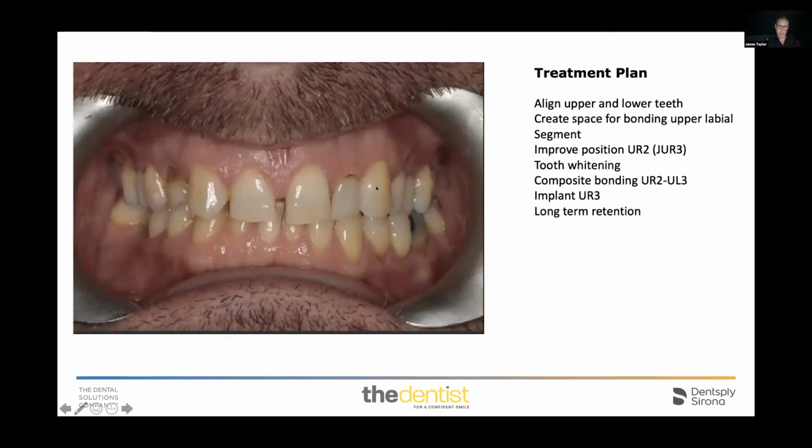So I'm going to align the upper and lower teeth. I'm going to create space for bonding of the upper labial segment. So I'm going to redistribute the space so I can rebond that upper lateral on the left. I'm going to do some bonding on the centrals. I'm going to improve the size, the shape of those teeth.